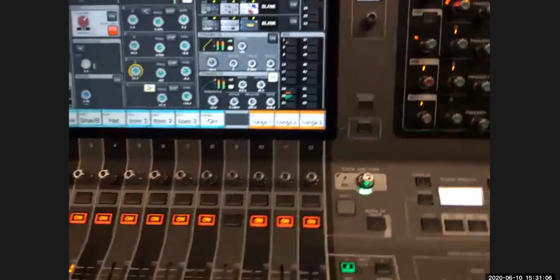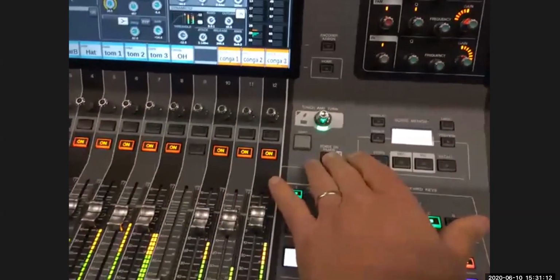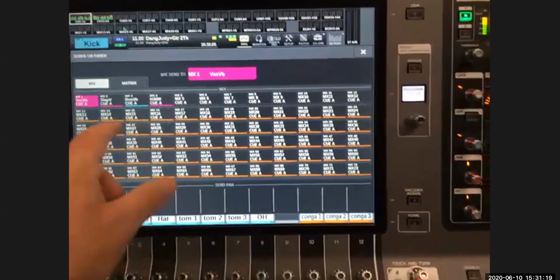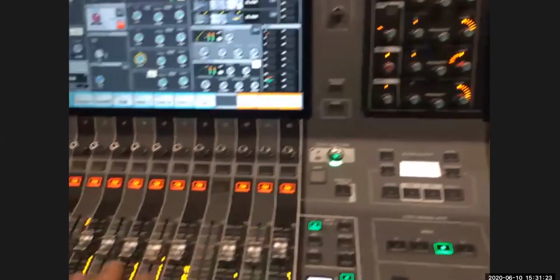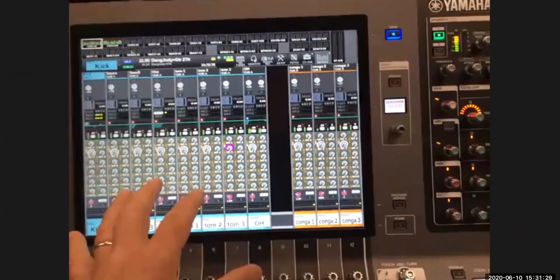But another thing that is handy is, we know we have sends on faders. I can go to sends on faders in this bay here, and we can see, same as you would know from CL, I could choose my mixes or matrices here. But sometimes, especially if you're front of house, you want to get to a send and you don't want to go to sends on faders. And maybe you don't even want to go to this view.